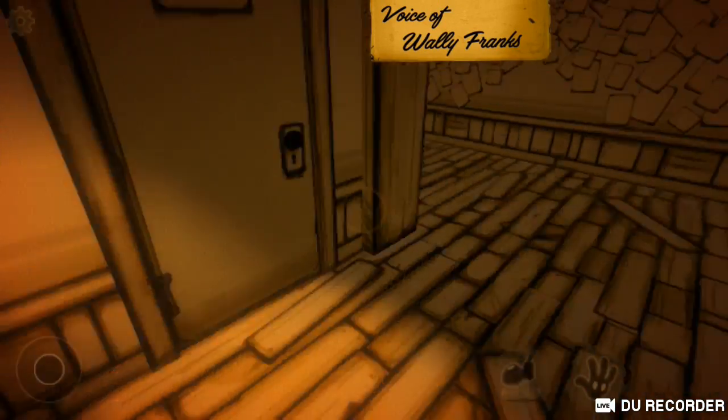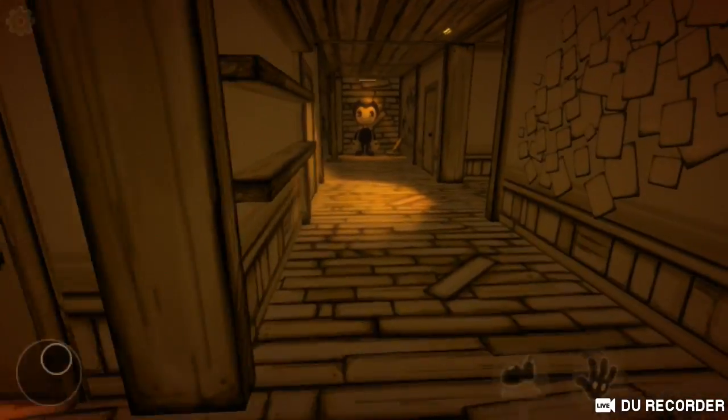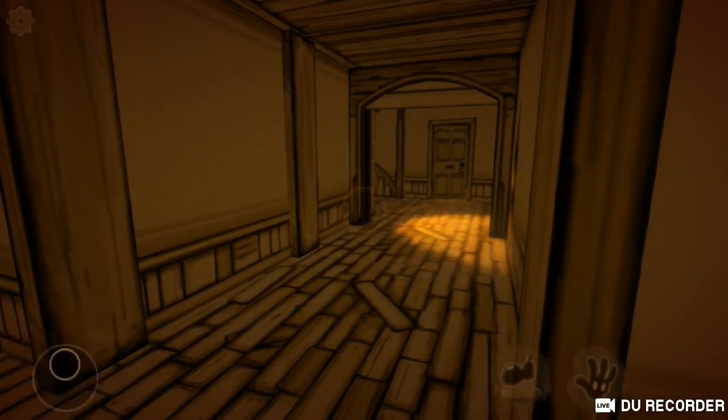Okay, awesome. That was Wally Franks. You'll hear him in the other chapters, but I like him a lot. Alright, so let's see. We got the wrench, the plushie, and yeah, I think just the wrench and the plushie.